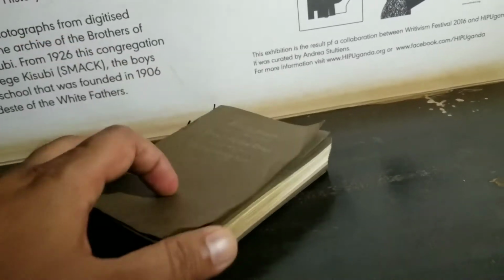What is this book? It's just an exhibition of photographs, all the photographs. Okay.